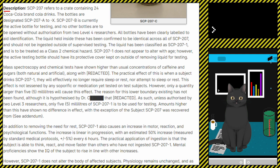SCP-207-1 does not appear to alter with age. However, the active testing bottle should have its protective cover kept on outside of removing liquid for testing. Mass spectroscopy and chemical tests have shown higher than usual concentrations of caffeine and sugars, both natural and artificial, along with redacted. The practical effect of this is when a subject drinks SCP-207-1, they will effectively no longer require sleep or rest, nor attempt to sleep or rest. This effect is not lessened by any soporific or medication yet tested on test subjects.